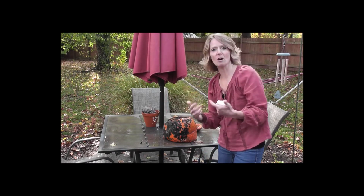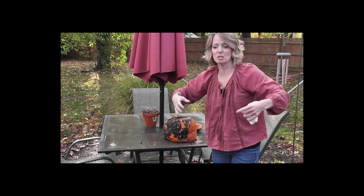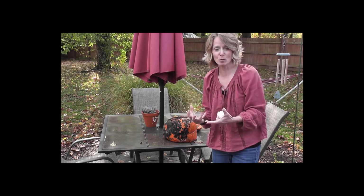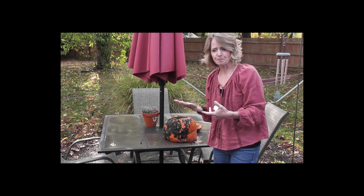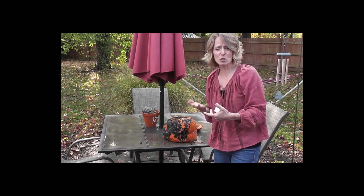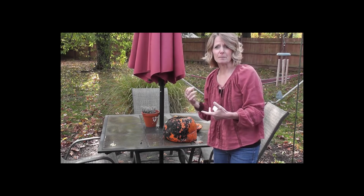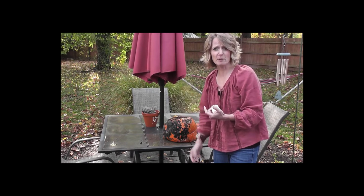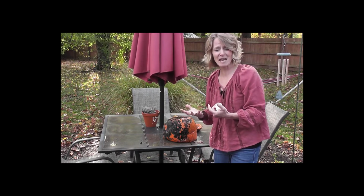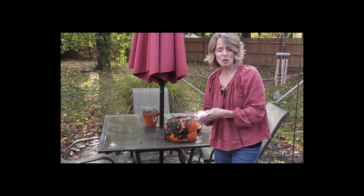Now my pumpkin itself, I can barely move because it's decomposing so much that my fingers are going through it. It's really softening. I also have it on the ground, so there are bacteria, fungus, other decomposers that are probably visiting this pumpkin from outside. And of course we also had the worms.